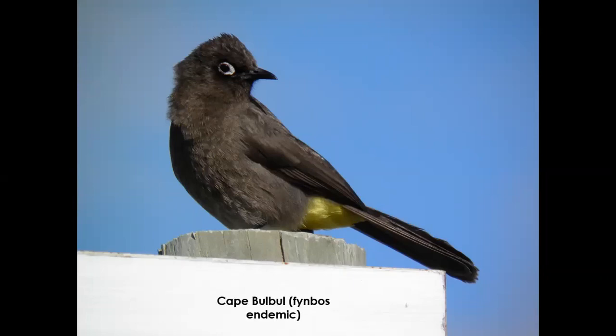We have 3 different bulbuls in South Africa, but in this area we only have the specific one. And this one is a fynbos endemic. So you'll see there's a couple of birds coming up that are fynbos endemics. That means they're only found in fynbos. And as you may know, that's our vegetation here.